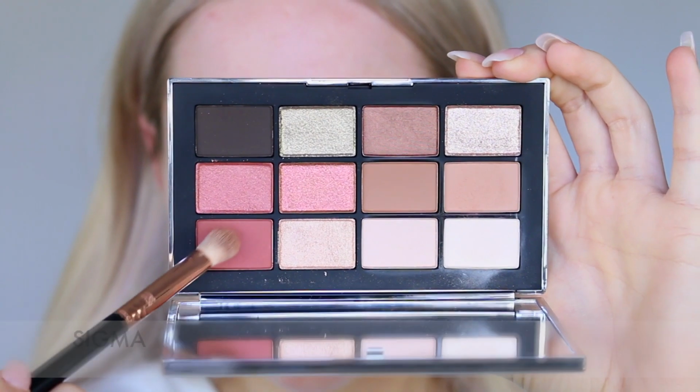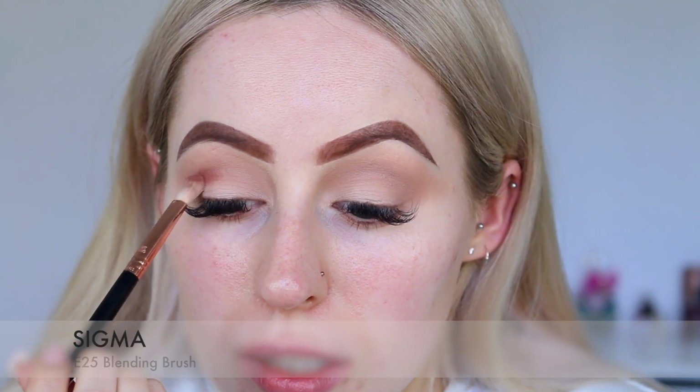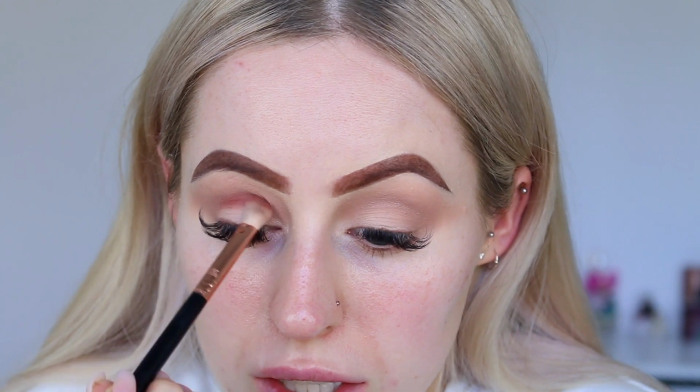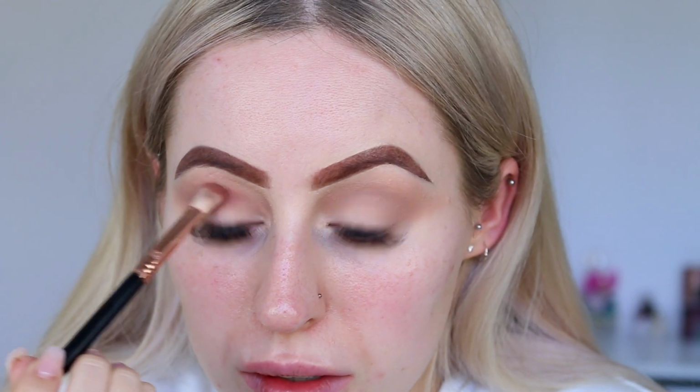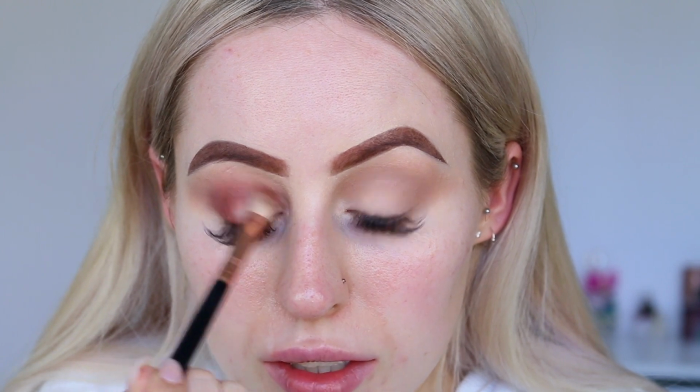So now we've got a little bit of a transition happening. I'm going to go in with the shade Temptress. I'm going to start doing the same thing with this one, basically. Just placing it into the crease and onto the outer corner of the eye as well. So I'm just using that same E25 brush, and then I'm going to switch to my E40 to blend that out. I don't know what it is about these eyeshadows, but I'm not really loving them.